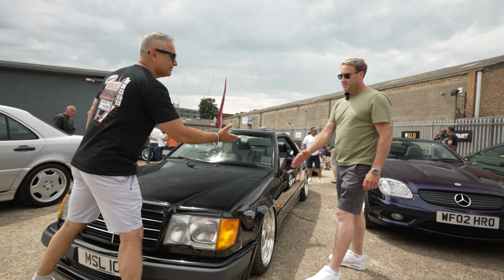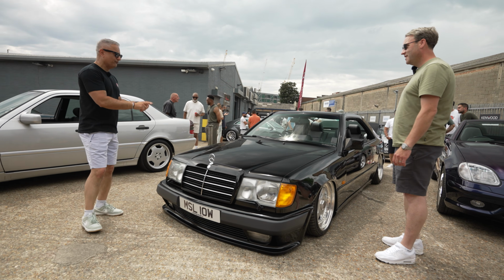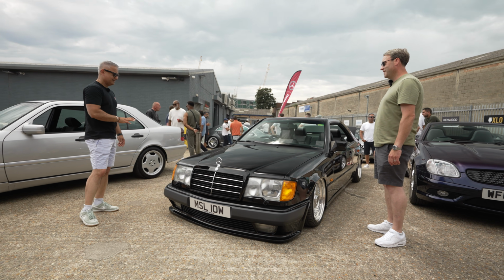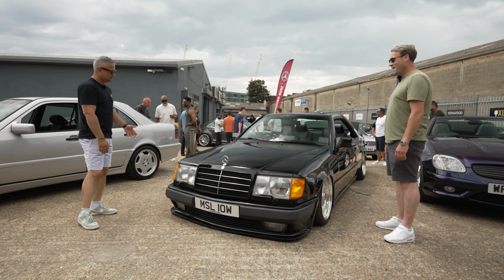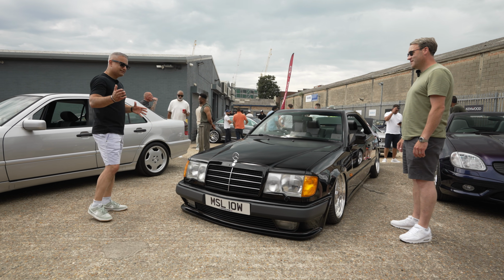And here's the owner, Mark. Nice to meet you. Nice to meet you too. I know this car's been through our workshop before, but I do not recall it looking like this, because I would never have forgotten it. So, Mark, car of the show for me. Thank you. Amazing. So let's start front to back.